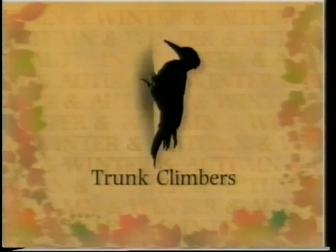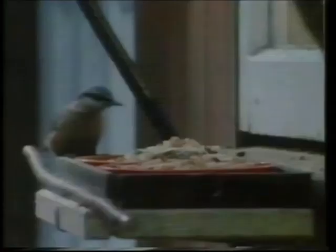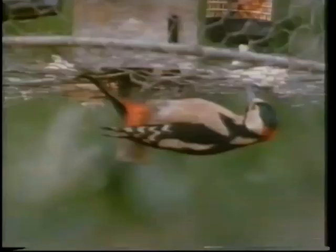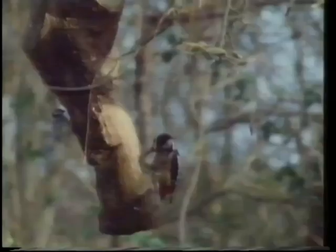The nuthatch is resident all year and can be fairly readily attracted to bird tables. It's particularly partial to peanuts and sunflower seed. The great spotted woodpecker may also be tempted by peanuts to the bird table. This is a male with a crimson patch. And this is a female.